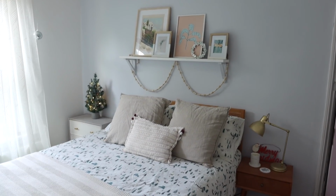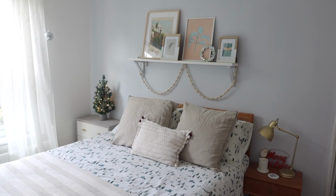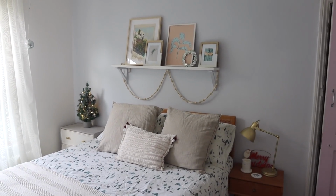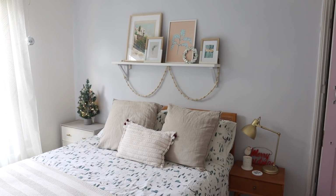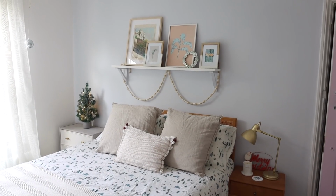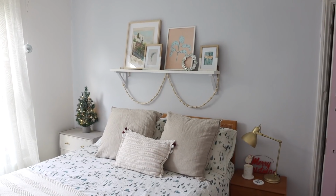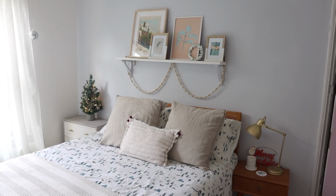But yeah, that's how I made the guest bedroom look a little bit festive, and I know I need to update you on what's going on in this room because it's looking a little bit different, but I'm gonna do that in the new year because I've been doing some decluttering. I think I want to move some stuff around in here, do some painting. I'll keep you updated. Queen of reshuffling things. Anyway, that's it for this room, so let's finish this video up.